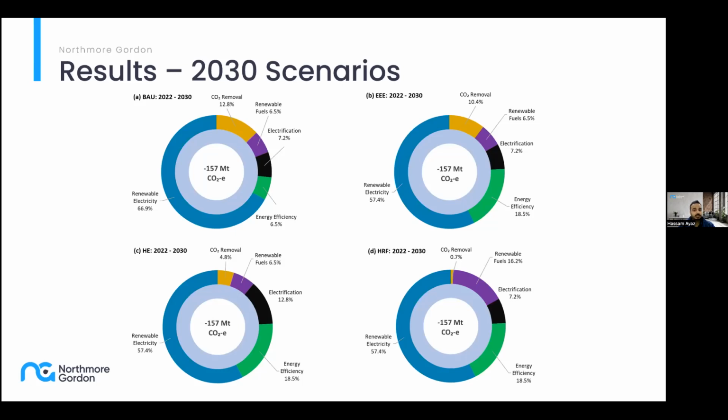However, in the enhanced energy efficiency scenario, that is figure B on the top right, the contribution from energy efficiency increases to around 18%, whereas the reliance on CO2 removal reduces to around 10%, and the contribution from renewable electricity reduces to around 57%, which is primarily due to a reduction in electricity demand due to efficiency improvements. Contributions from electrification and renewable fuels remain the same.